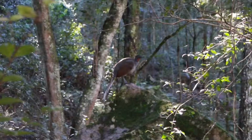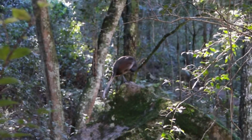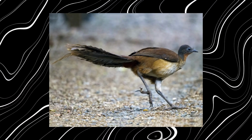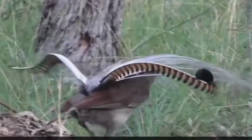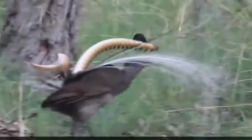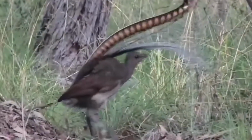Number 9. Lyrebirds. They are amazing birds that live in trees in Australia. There are 2 types, the superb lyrebird and Albert's lyrebird. Superb lyrebirds have short legs and fancy tail feathers that fan out, while their bodies are brown and gray with a bit of red on their wings.